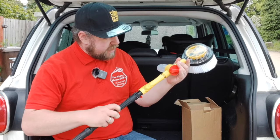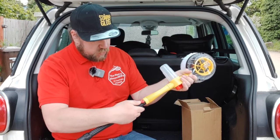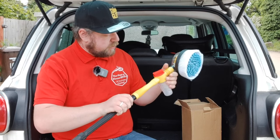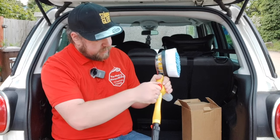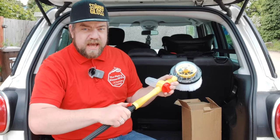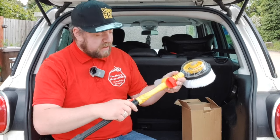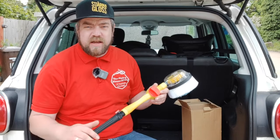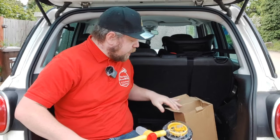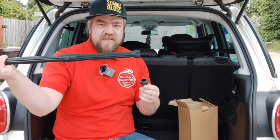Now, what I do like here is this does have an on and off for the water flow. And we've got how much soap goes through the head there as well. But the on and off for the water flow is really handy. So you can turn it off, pop it down, do what it needs to do, turn it back on, and then away you go. Now, it doesn't go on a pressure washer. It does go on your standard garden hose. Now, I'm guessing, yep, we have a little attachment in there that goes in that end.